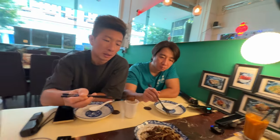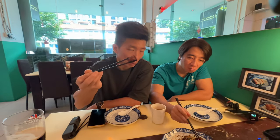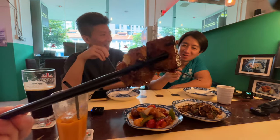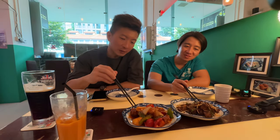If it's very salty, confirm authentic Cantonese food. Honestly, it is very salty. How salty? It's not very salty. The yumminess hits you suddenly. What a salty.